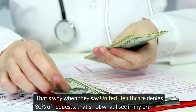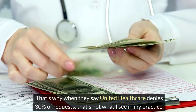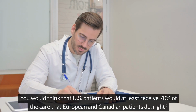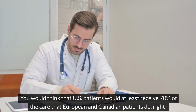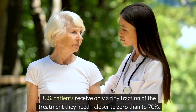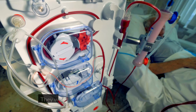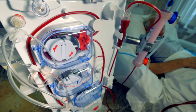That's why when they say United Healthcare denies 30% of requests, that's not what I see in my practice. You would think that US patients would at least receive 70% of the care that European and Canadian patients do, right? US patients receive only a tiny fraction of the treatment they need, closer to 0 than to 70%. They will require dialysis years earlier than they should, and they will have shorter lifespans.